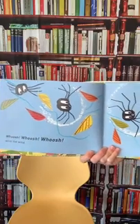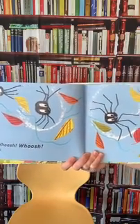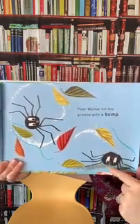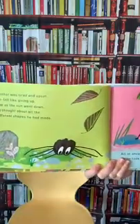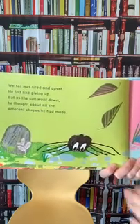Whoosh, whoosh, whoosh went the wind. Can you blow like the wind? Poor Walter hit the ground with a bump. There he goes. Now Walter was tired and he was upset. He felt like giving up.